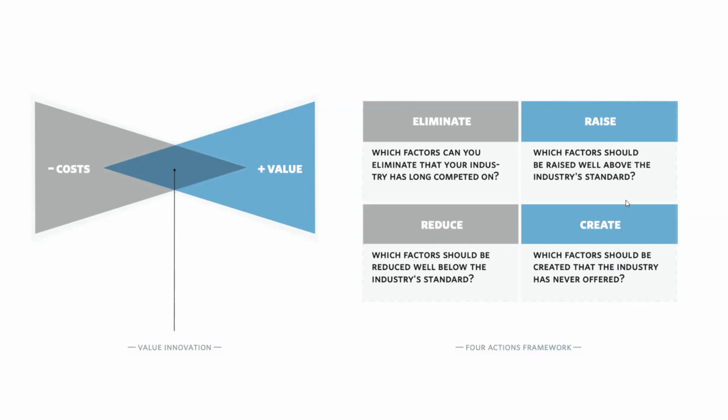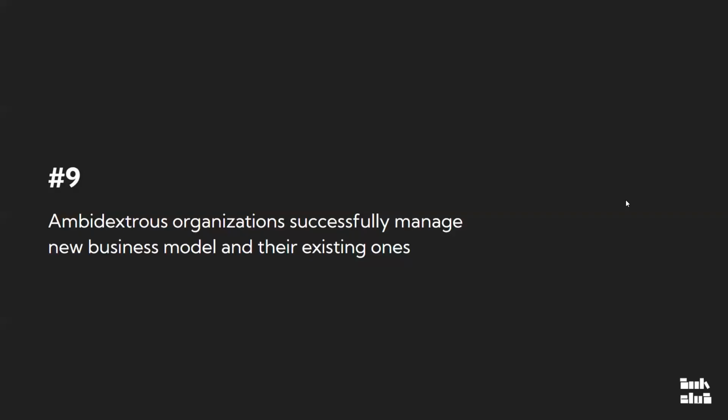Now moving to the next framework, it's around how to manage multiple business models together. While smaller companies might have just one business model, large organizations usually have multiple business models coexisting, and we can call them ambidextrous organizations.